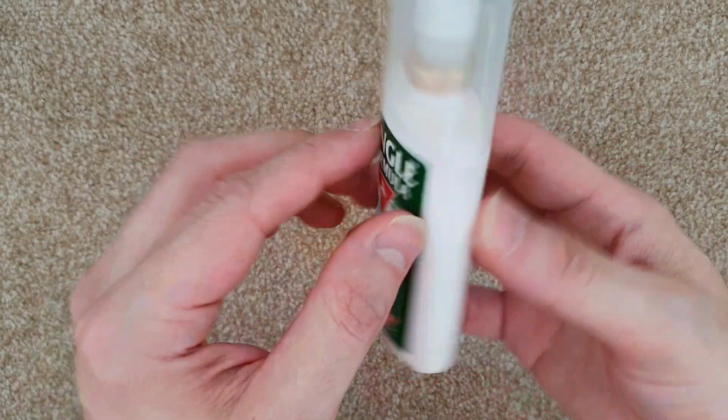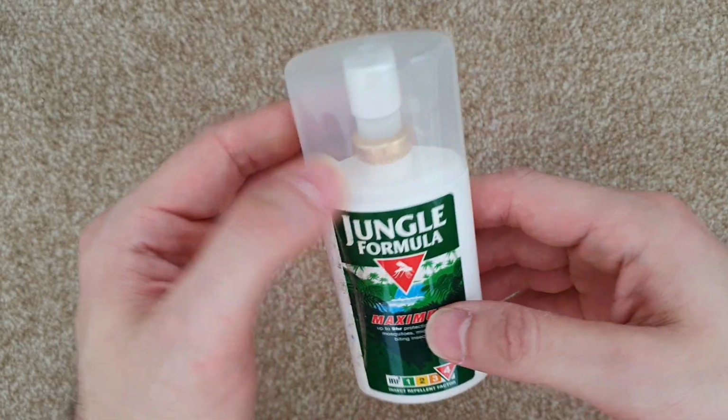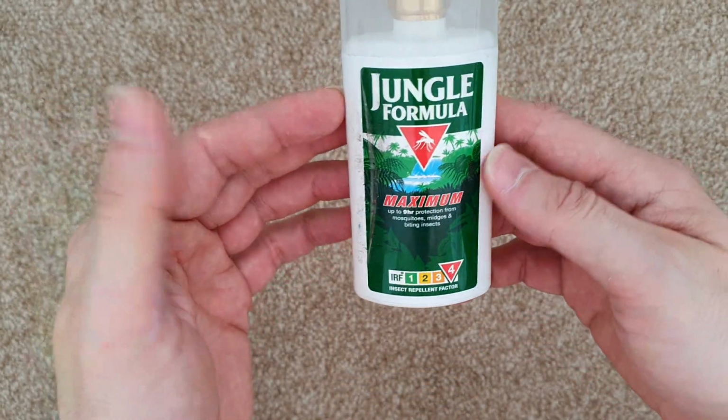The only issue with DEET is you need to keep it away from certain equipment. It can degrade them. But other than that, just keep it away from your mouth. Don't breathe it in, and it does the job. It works. It's as simple as that.